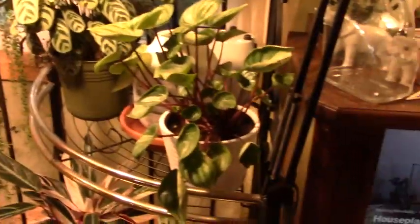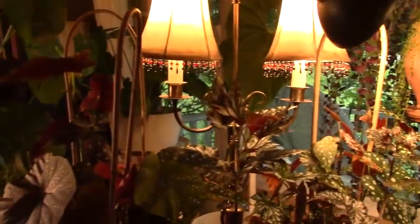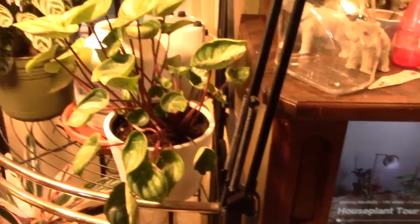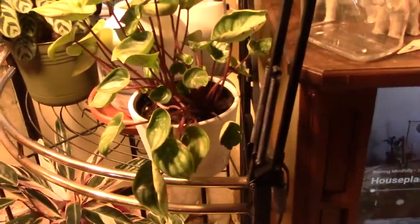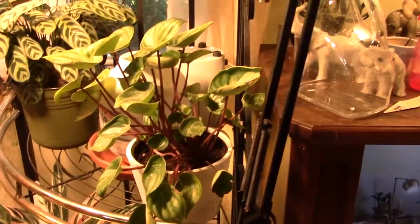Okay, so there is my watermelon peperomia. I got that the same day that I got my Begonia Maculata Wightii at Walmart. Same place. And as I said, the weather was really horrible, so it's a little worse for wear. It's got a few dings and stuff in it, but it's okay. I mean, right now the leaves are cupping because it needed water, and I didn't get to it soon enough.